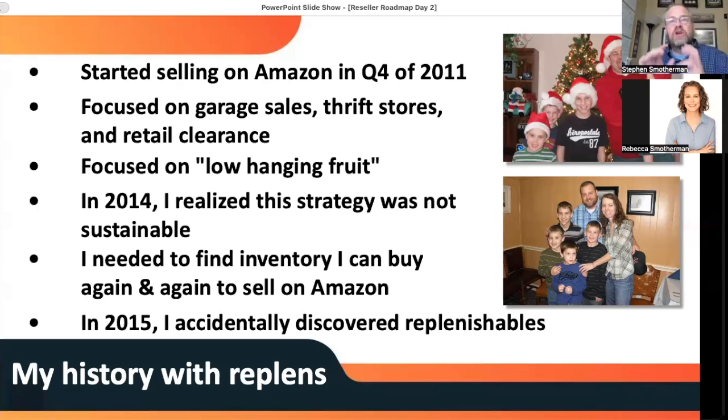So whether you are currently an Amazon seller trying to make this work by yourself, you probably realized already that garage sales, thrift stores and clearance aisles, it's not working to just focus on that.